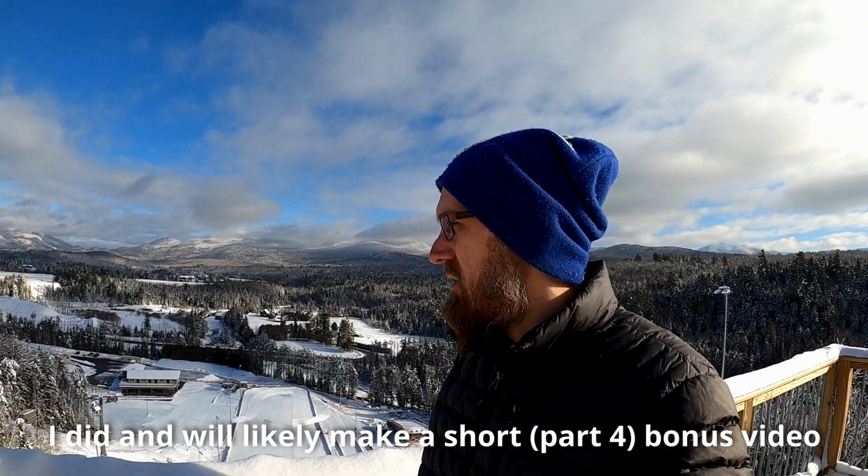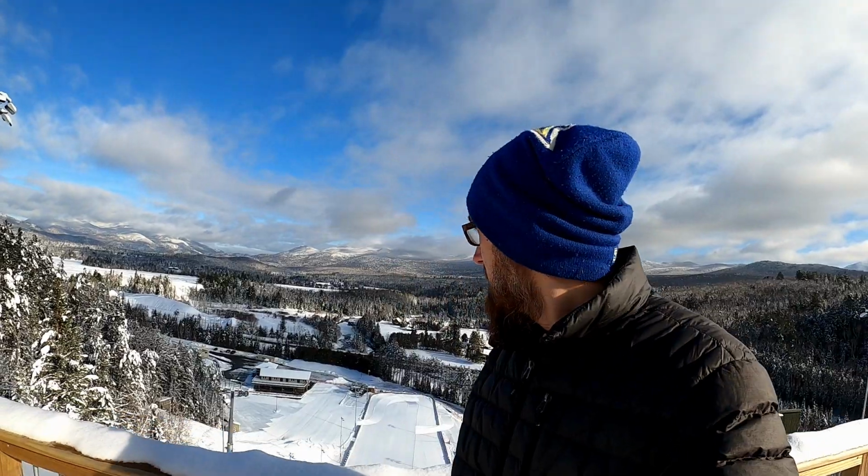All right. Well, I think that is going to about do it. I may take some more footage tonight or later today, walking around downtown again when it gets a little bit darker. But we will cross that bridge when we get to it in case I don't. This is a great spot to call it for the Lake Placid walkthrough.